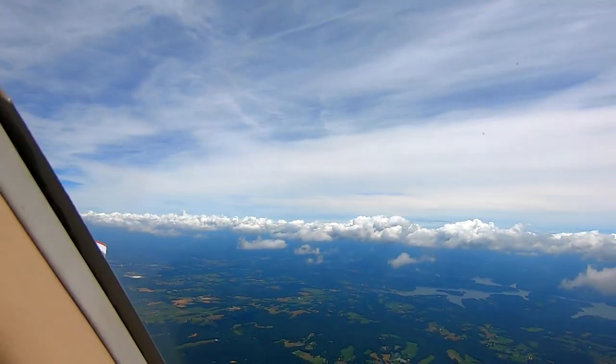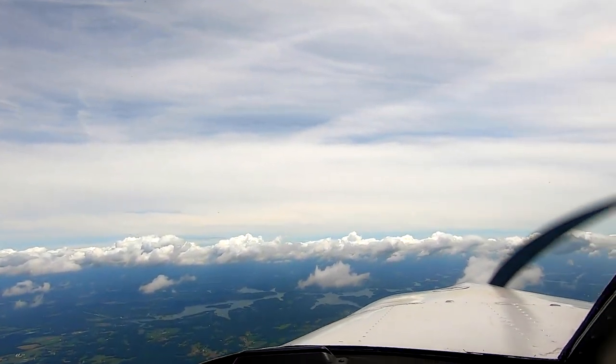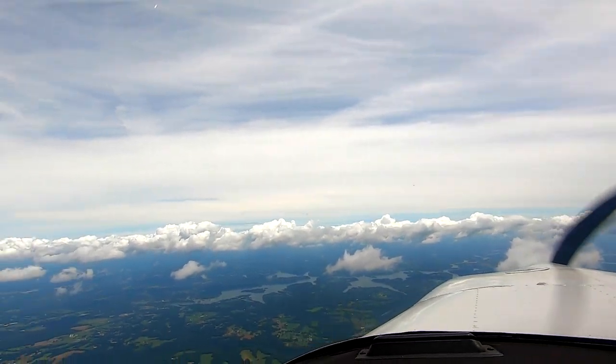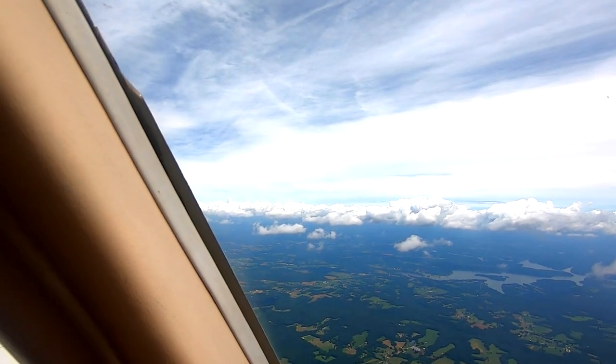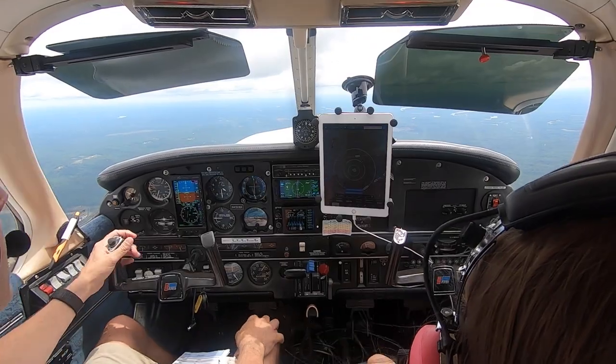Here we are cruising above the clouds. Nice and calm up here. Is that Lake Tuscaloosa over there? That is Lake Tuscaloosa.